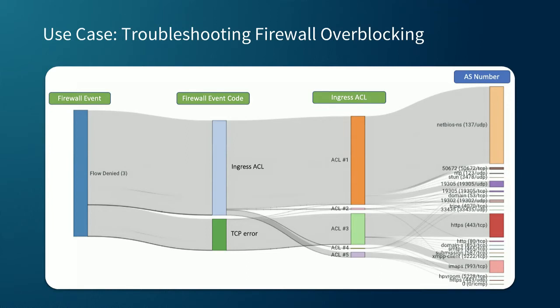So there's a lot of situations where firewalls are blocking things they shouldn't be, and being able to pinpoint that quickly allows operations teams to be more efficient and solve problems for users that are being affected by that overblocking very quickly.